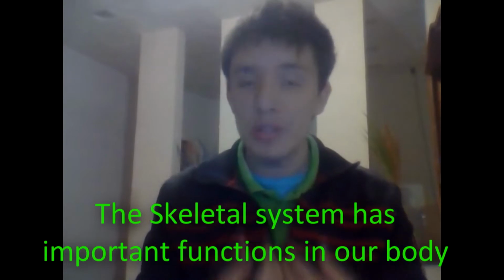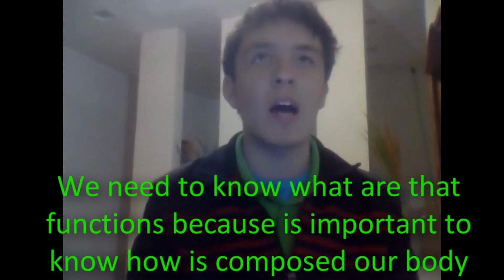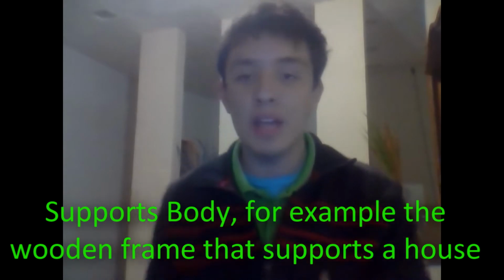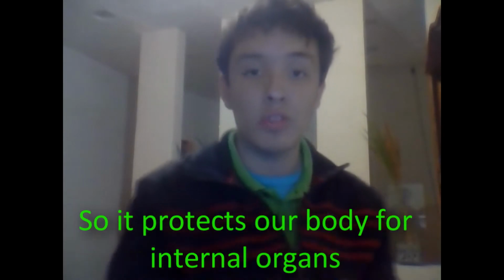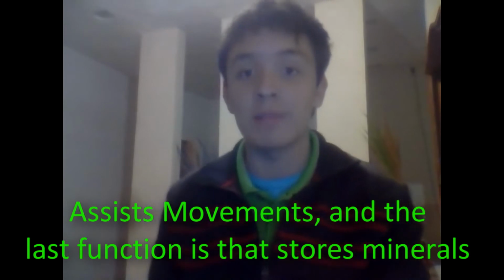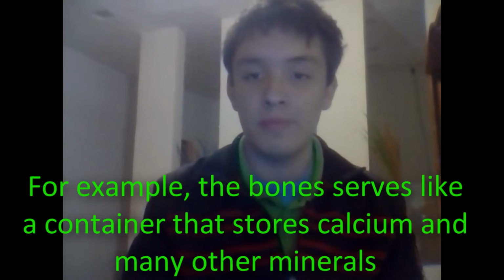The skeletal system has important functions in our body, so we need to know what these functions are, because it's important to know how our body is composed. These are the principal functions of the skeletal system. Support your body, for example, like the walls support a wooden house. It protects the body's internal organs, for example, the skull protects the brain. Assist movement, and the last function is that it stores minerals. For example, the bones serve like containers that store calcium and many other minerals.